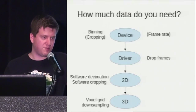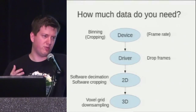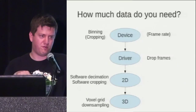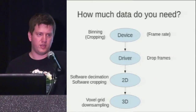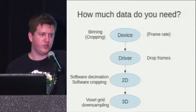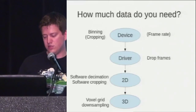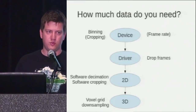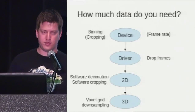That is actually kind of nice for Bayer images. If you subsample Bayer, or if you do binning on Bayer images in hardware, you average out all of your color samples, so you just get a monochrome image. But if you do it in software, then you can pick and choose the data that you need and still get color. And finally, you can use PCL to downsample the point cloud that you get with voxel grid downsampling.